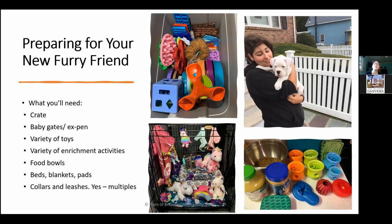It's a really good place for bacteria and molds to grow, especially if you have a dog that likes to get in the water a lot. So collars are really important to wash, and have multiples of them, so you always have the ability to have a collar right then and there.